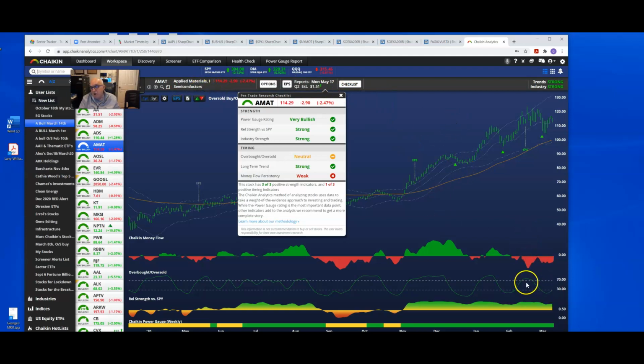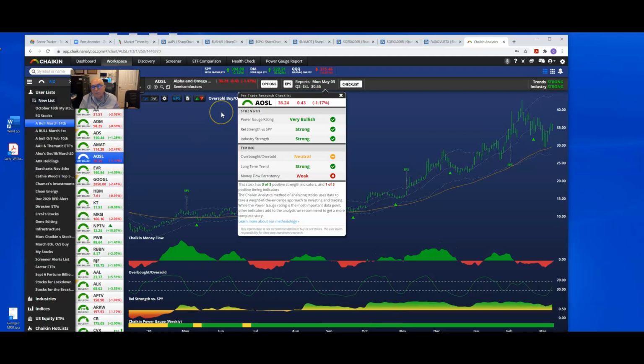Applied Materials was oversold. I don't like the money flow, but it looks as though the money is coming back into the stock. So it was oversold here. You can see the indicator here, and relative strength still looks pretty strong, and it's also very bullish. I own this one. This is a semiconductor one. And you can see I'm buying it off of the oversold condition, and the relative strength is strong, very bullish, and coming off the 200 and the 21-day average.